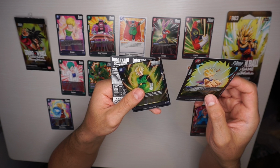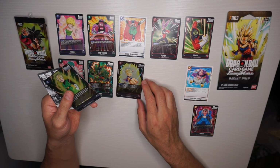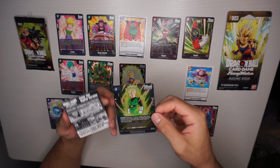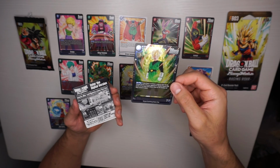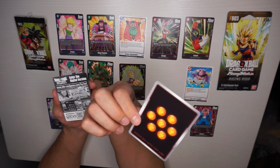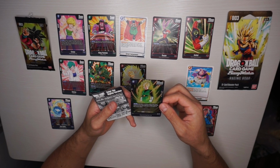Okay, then we got a secret rare. Ooh, I'm not putting this one down, okay. We got a secret rare Son Gohan Adolescence. Okay. I don't know why, but this card is sick, bro. I like the back too. I really like the back. I'm gonna get some sleeves for these. I think my store has some really cool sleeves for this.